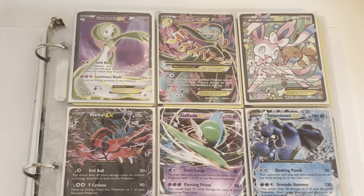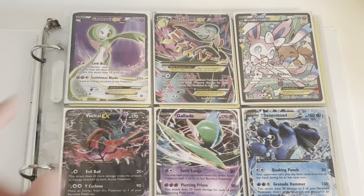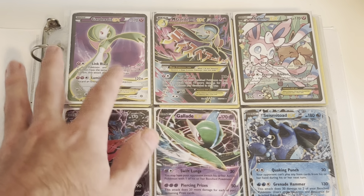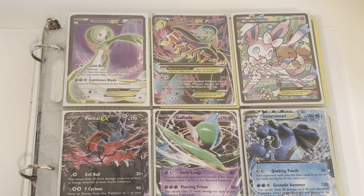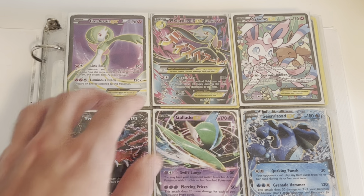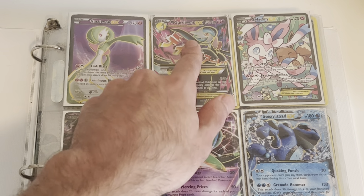That pack that I mentioned has Gardevoir V, which I'll probably put in the middle. This is Gardevoir EX. It's a little bit damaged, but I really like it. And Gardevoir is my favorite Pokemon. My favorite actually used to be Greninja. He kind of went down a little bit, but yeah, he's great. You'll see him later. We have Mega Gardevoir EX, which is probably my favorite card that I have.